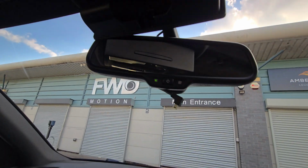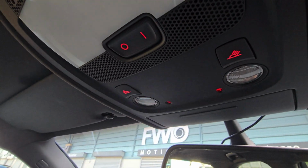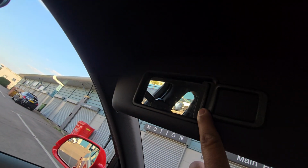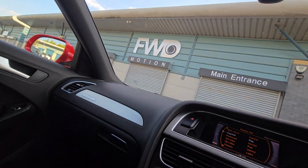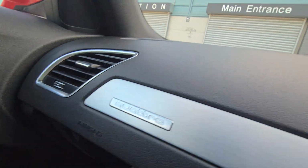Okay, and then up here, sunglasses holder, and then your interior light package. I gather this has also got, no, this has got vanity mirrors, but they're not illuminated. Obviously this nice dash Quattro there as well.